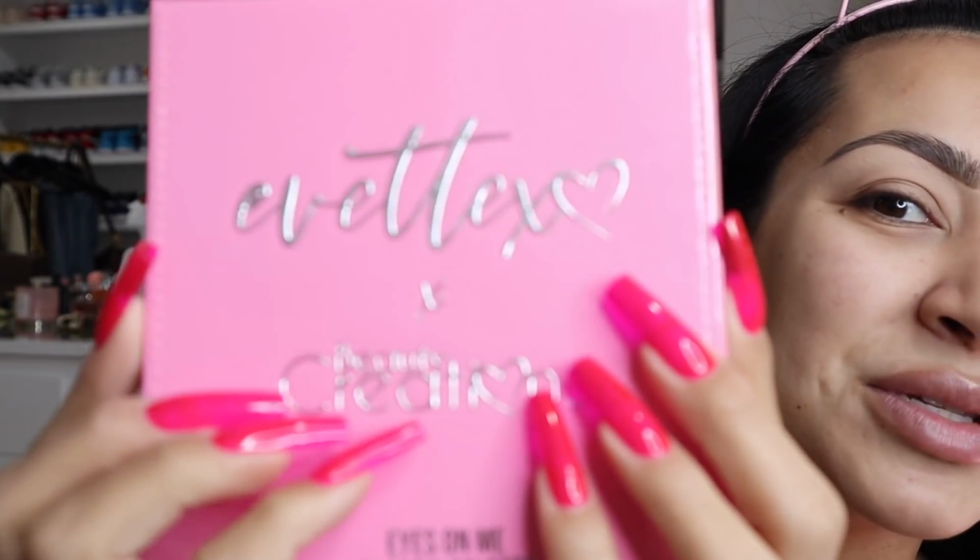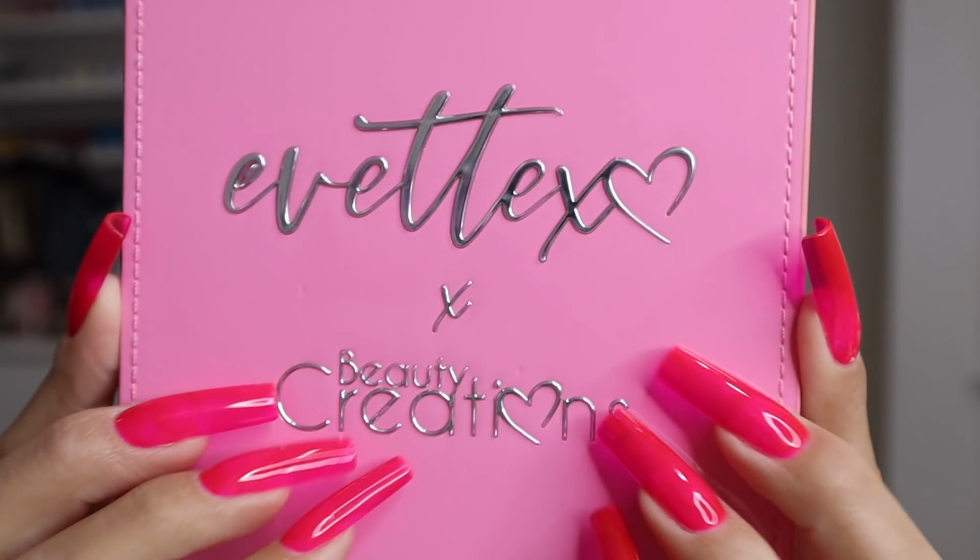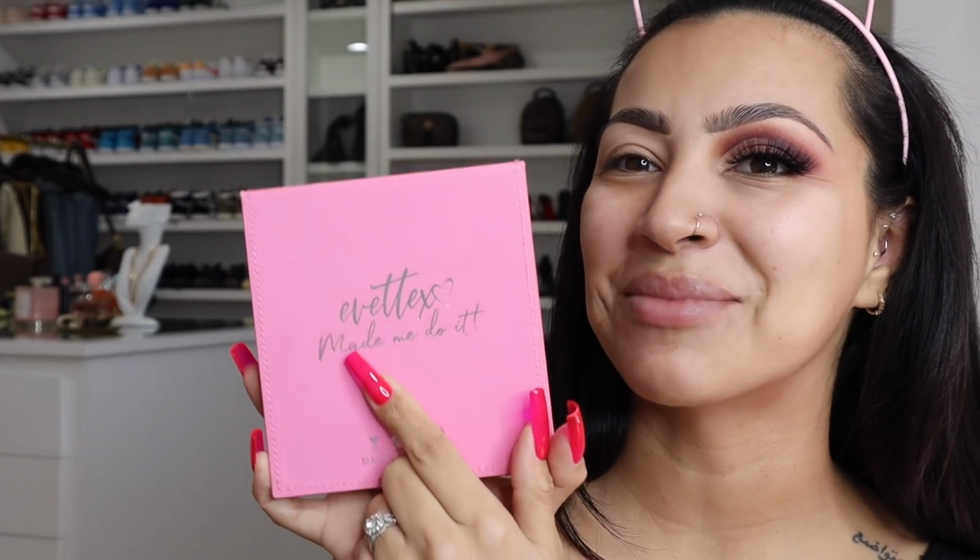So when you do open up the palette, you get this beautiful pink, leathery feel material. The stitching is just everything. The detail is everything. We really put so much thought into creating the perfect palette for you guys. We do have the silver detailing, which was my favorite part when I saw this. It just looks so cute. And on the back, it does say Evettexo made me do it.